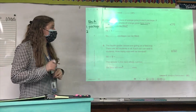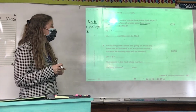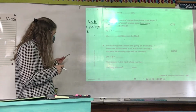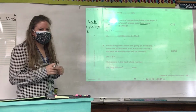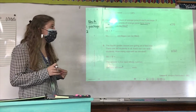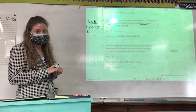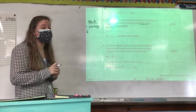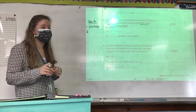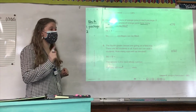Okay, so let's go back to the beginning and see if we can figure out some more information. There are 4 cartons of orange juice in each package. I see 4 cartons. Do I know 100% if that's one of my units yet, if that's an important piece of information? No, because I only know for sure one of the units right now. And that one unit is what? Packages. Are packages and cartons the same thing? No. Probably not. So let's keep reading to see if we find something else.